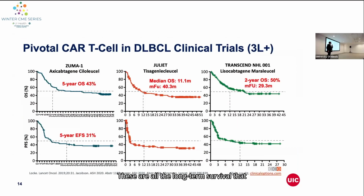These are all the long-term survival data that we have at the last follow-up for these 3 different products. And what we're seeing is a very similar theme, that a lot of patients respond pretty quickly, but by 6 months or later, over 60% have already relapsed, okay? If you look at the 5-year data for ZUMA-1, which we'll talk a little bit more about, we see that the 5-year overall survival is 43%, and the 5-year EFS is only 31%, meaning that 69% of the patients at 5 years had relapsed of their disease.